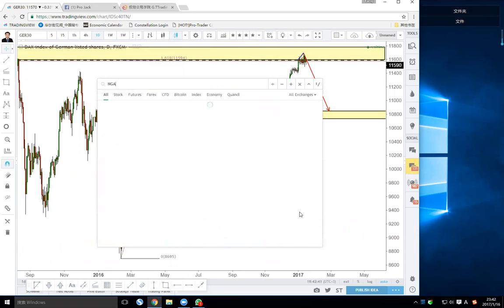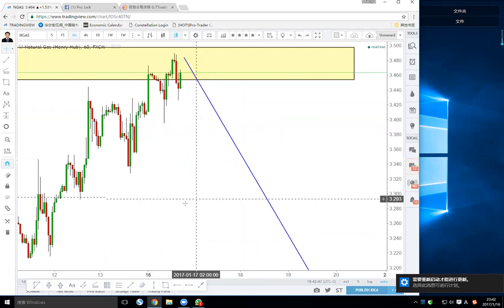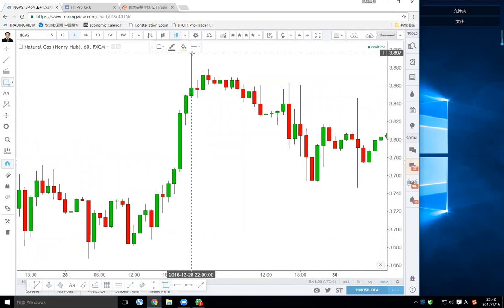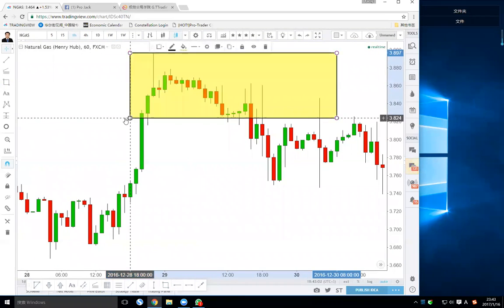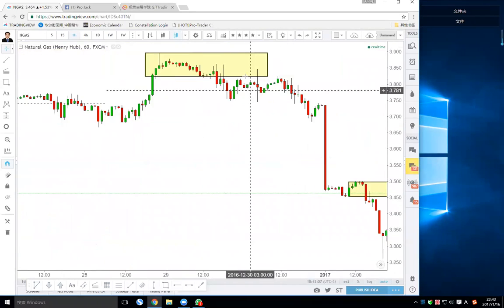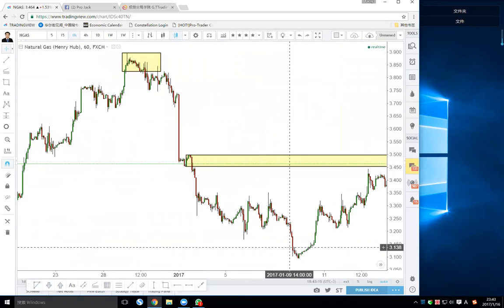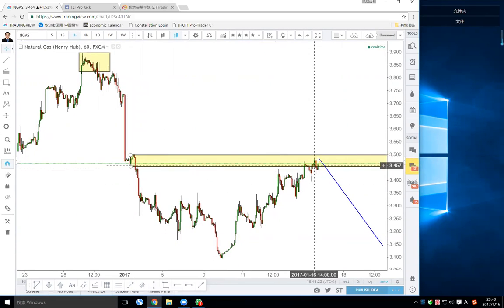Okay, let's talk about natural gas. We had a very nice short last time at 3.70, using a similar strategy. The price had some support here. Support breaks down, pull back and short, and a very beautiful crash. And after natural gas came to 3.1, I said to wait for the pullback to short. The best place is this zone, and it's already touched.